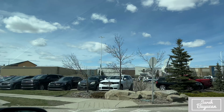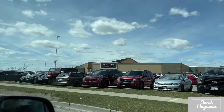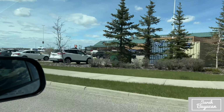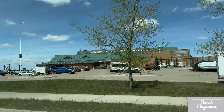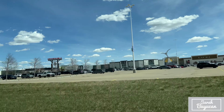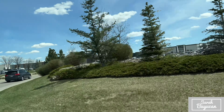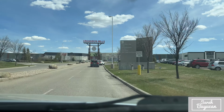There's Cineflex. So many people, always, especially during the Christmas holidays. Oh my goodness. That's a big one, my favorite. Bass Pro Shops. We're going there very soon, guys. I'm going to show you that place. In the back of this store they have so many parking spaces, but the front, I don't know where the front actually is. It looks like the front and back are the same.